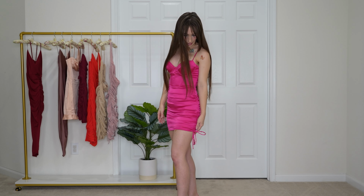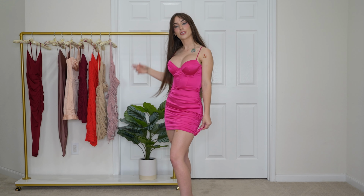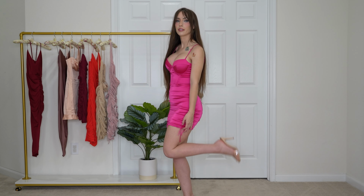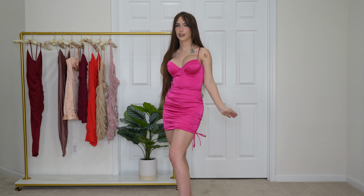It has the little side tie. You can tell this dress is super tight also. It has a little side tie, like some of the skirts that I've tried on previously did. Now, the skirts that I tried on previously, the side tie was way too long. This one is perfect. It's not too long, it's not super distracting. It's kind of cute, and I think it goes with the rest of the dress since the dress is very feminine.